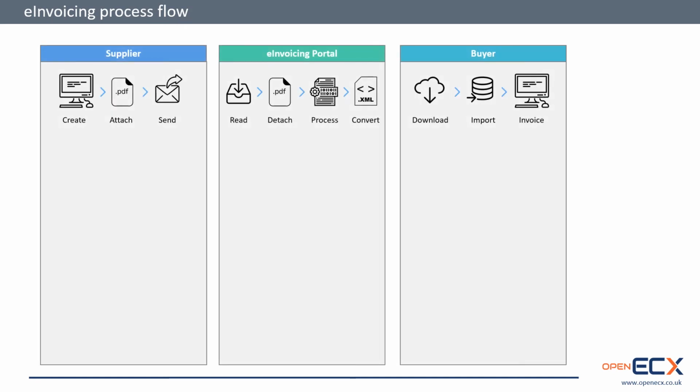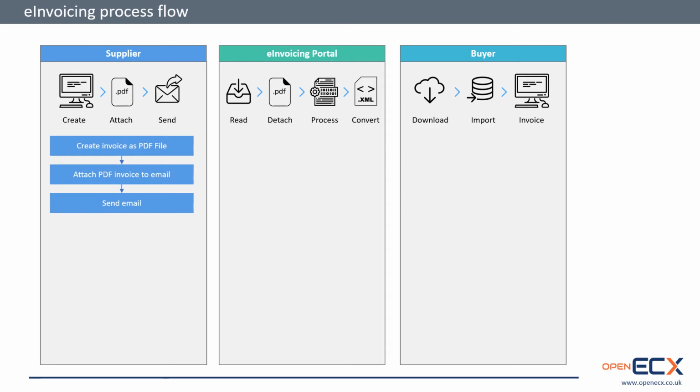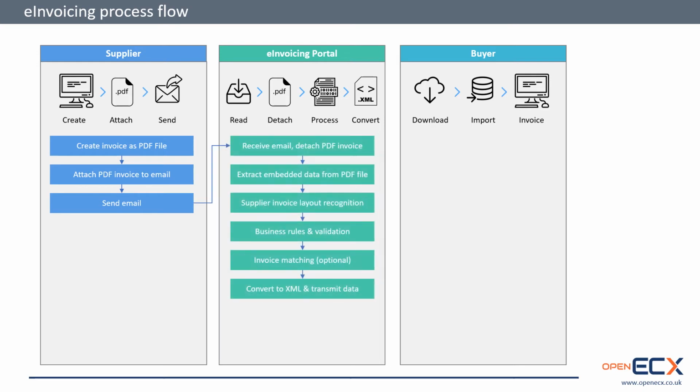I'm just going to talk you through the eInvoicing process flow. It's very simple. It starts with your supplier creating an invoice as a PDF file and attaching that file to an email and then sending that email to an e-trading address. That happens to be the eInvoicing portal in the cloud. The portal receives the email and attaches the PDF file or files. We then extract the embedded data from the PDF's data layer. So this is not a scanning solution or an OCR solution.